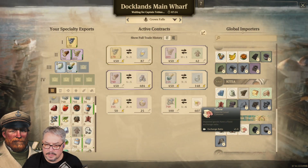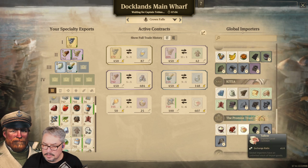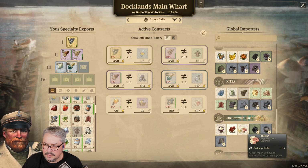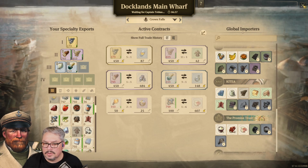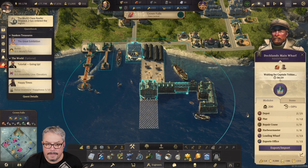Okay, coffee is a huge issue. How's our exports going? Why are we so low? And it's 750. I would have thought we would have done. Storage is full. Oh, of course it is. Your ship has returned from its voyage.